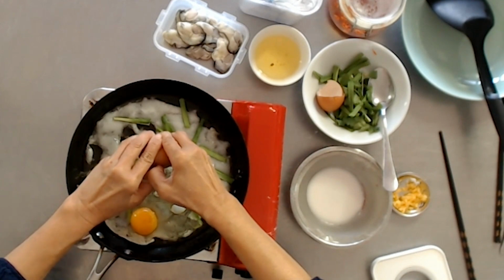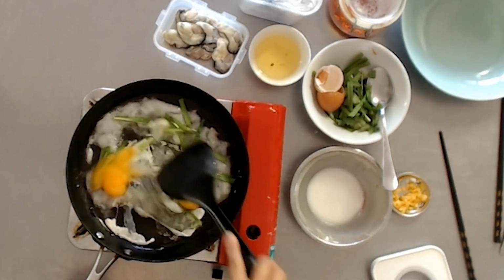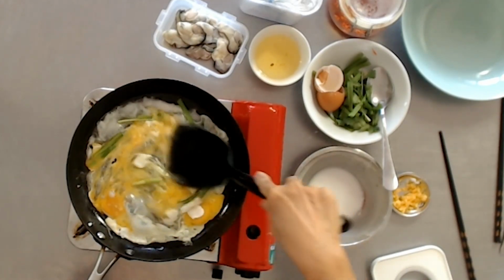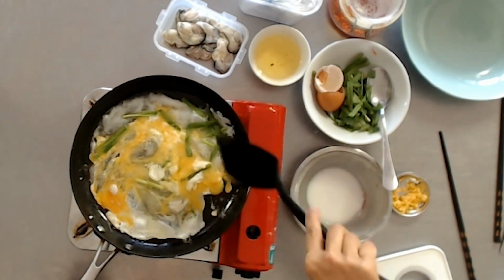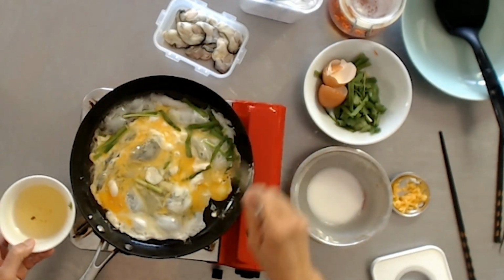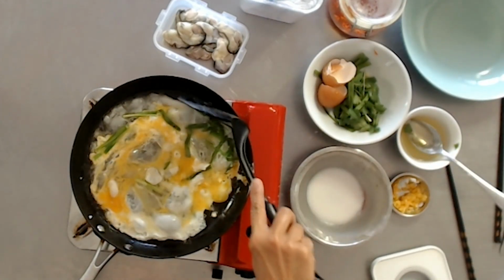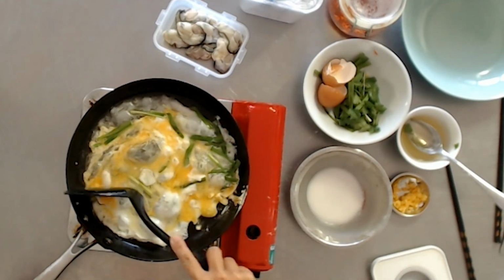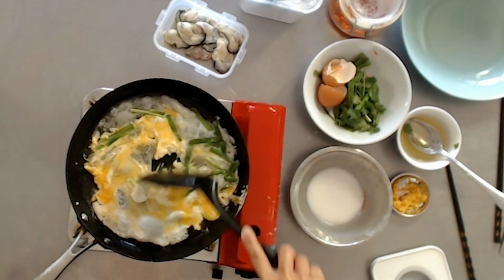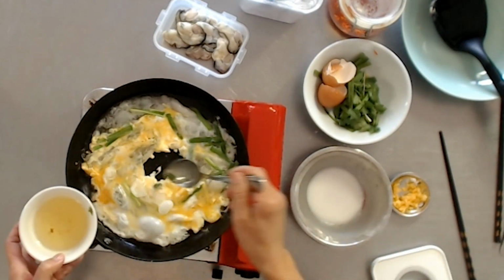Just using 2 eggs here. Just break up the eggs. Again, don't be shy with the oil. And you actually want to brown the eggs a bit, okay? Just going to break up a little space here in the middle. Add more oil.